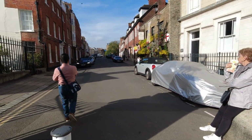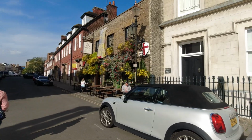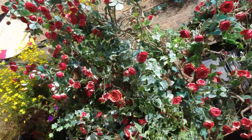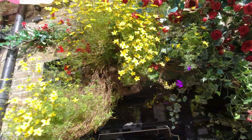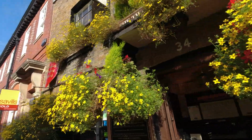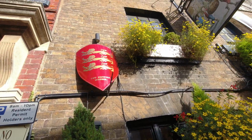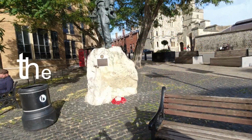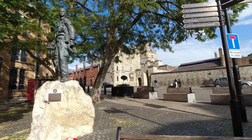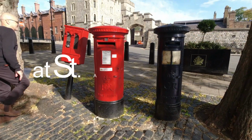The Two Brewers. Oh, look at the flowers here. Absolutely stunning. Memorial statue in Windsor Town, all the Irish Guards, next to the Windsor Castle. Interesting postmark.